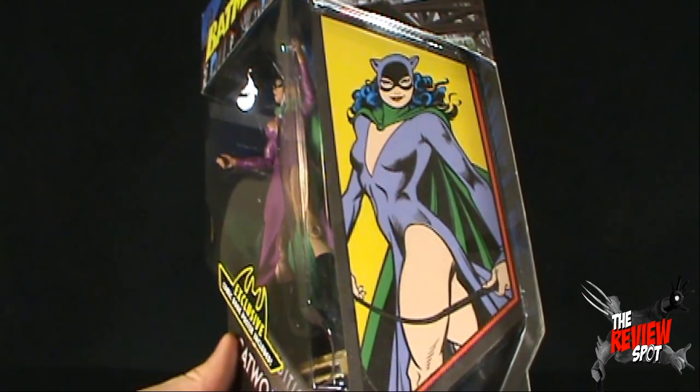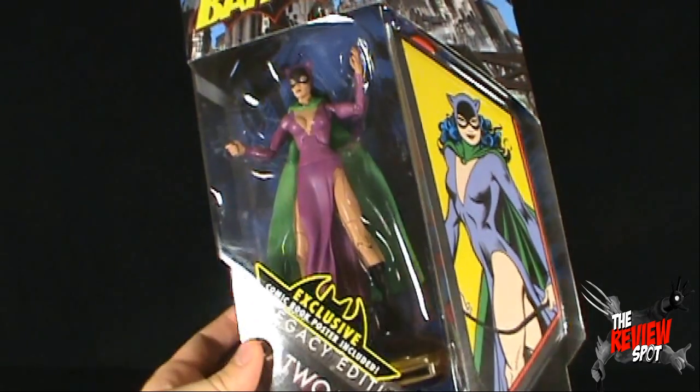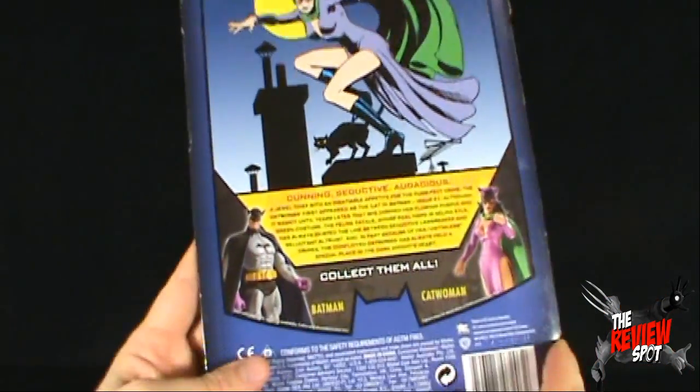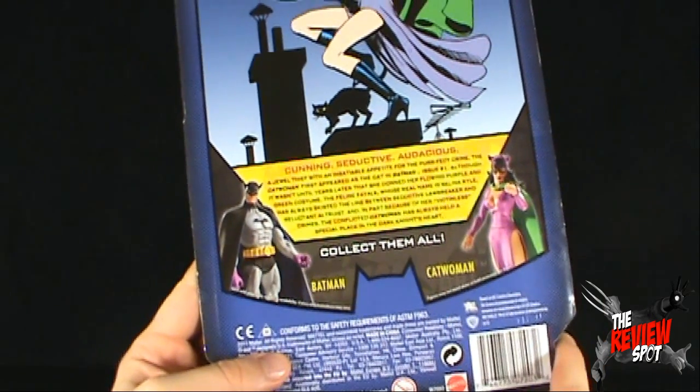On the side of the package, we got a picture of Catwoman in her early attire. The figure does include an exclusive comic book poster. And on the back, again, those 2 figures available in this wave. We got first appearance Batman, as well as Catwoman.